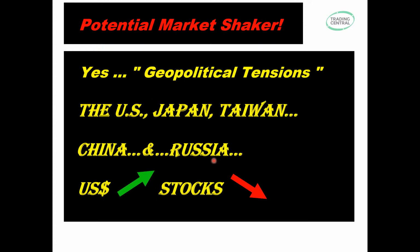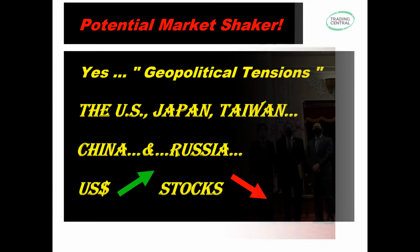If there is some kind of serious conflict between these two player groups, we will probably see capital running into safety, the US dollar. In that case, the US dollar will rise, and the stock rebound will fail. In case we see a conflict, okay, a hot conflict, you know what I mean, okay?